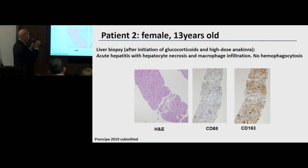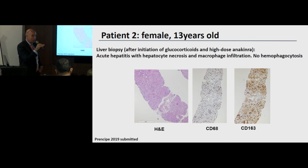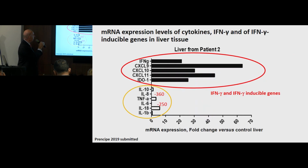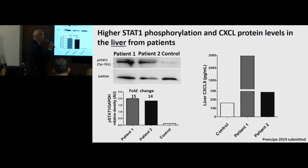Here is the biopsy on high-dose glucocorticoids and anakinra. There is inflammation, not as strong as the other one. And you see again CD68, CD163 positive cells in the liver, no hemophagocytosis. Again, we did the same exercise with standard inflammatory cytokines compared to the control liver. Is it massive? It is massive, right? It's not protein, it's mRNA expression. And again, the interferon gamma pathway is highly upregulated. Yep, hepatocellular necrosis. We also have evidence of STAT1 phosphorylation in the livers, as well as measurable CXCL9 in the liver.